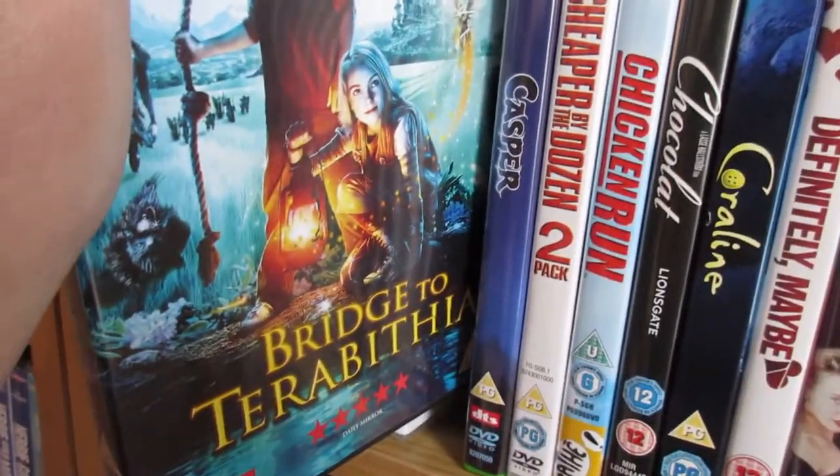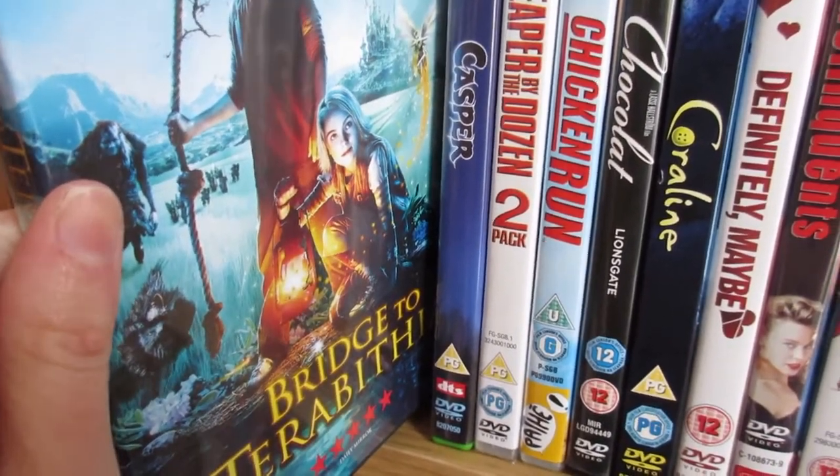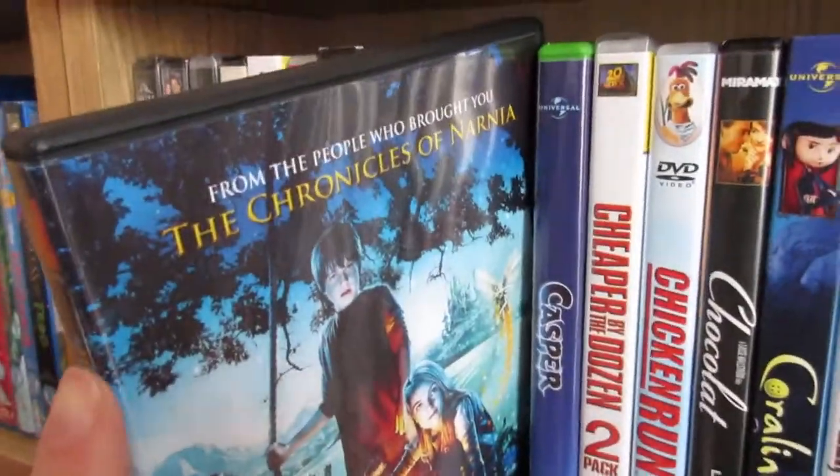Bridge to Terabithia. I know this is released by Disney technically, but it's also released by other companies in the UK, so I'm keeping it with my other movie collection at the moment.